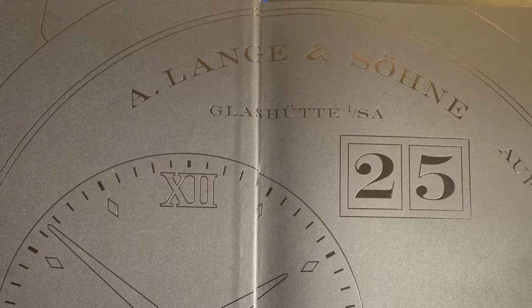This is the 25th anniversary catalog from Lange Sohne, and we're going to dive right on into it.